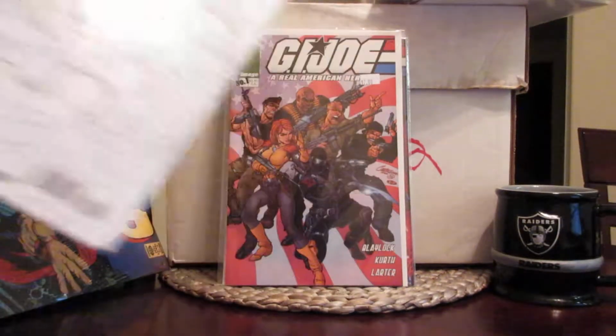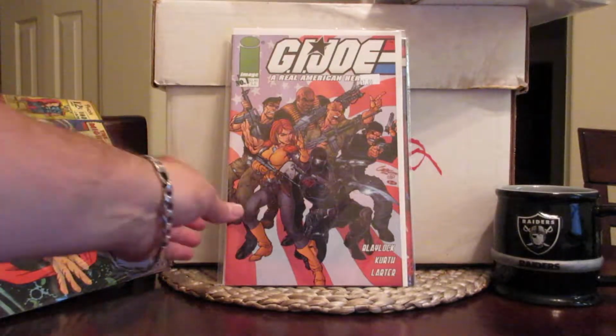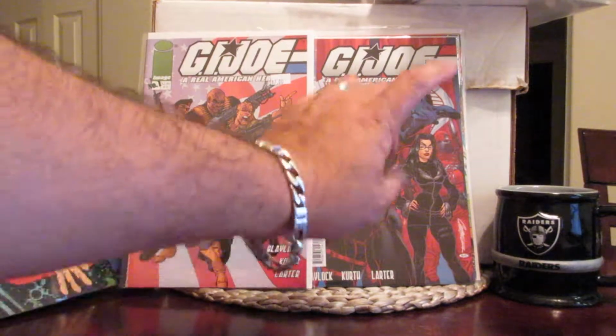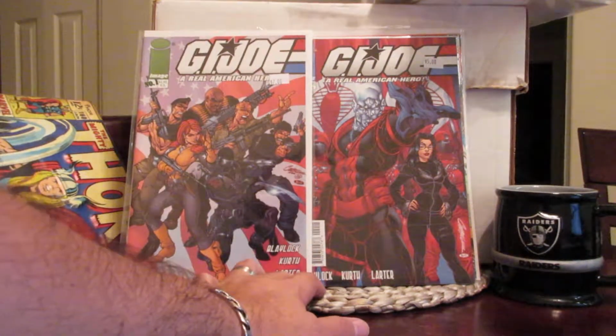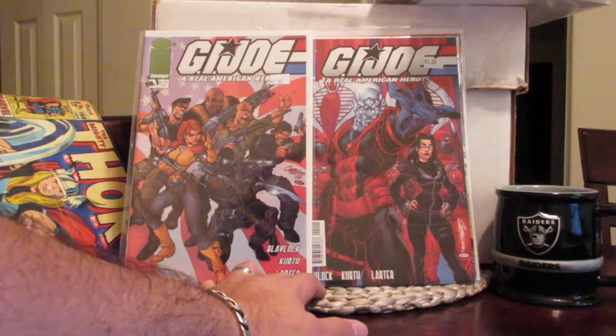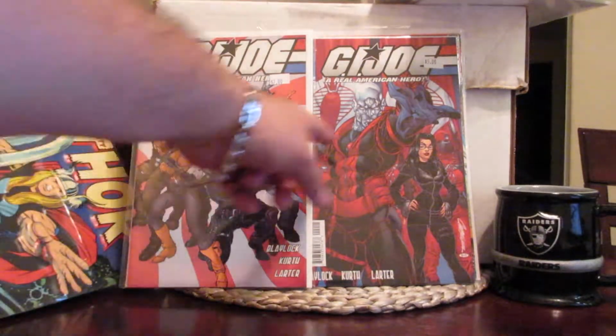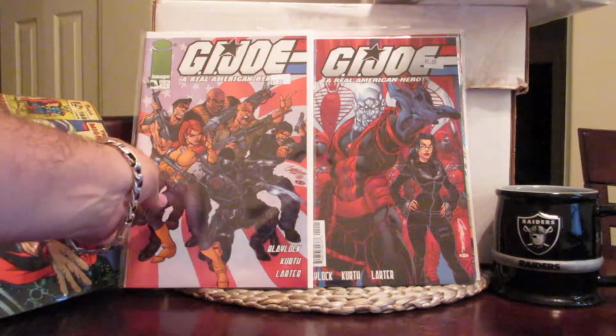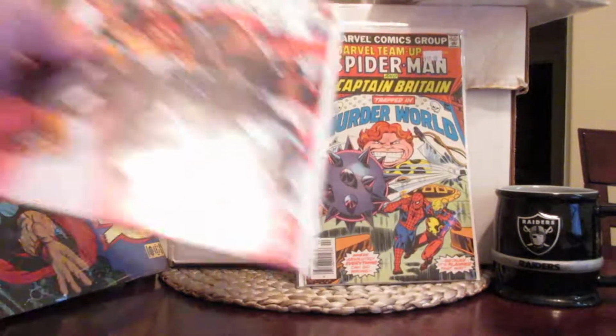Always picking them up. These are some early J. Scott Campbell covers. Again, $1 each. I guess they didn't sell at 7 and 5. But again, great covers by hot cover artists. Mary Jane looks awesome. Baroness looks awesome. Even Destro looks cool. So yeah, good finds for cheap.